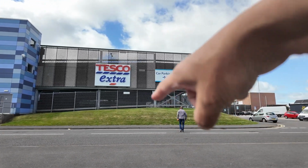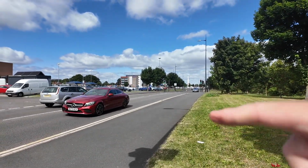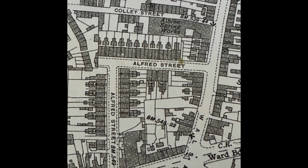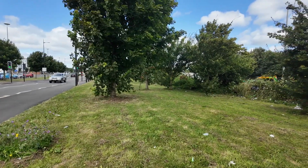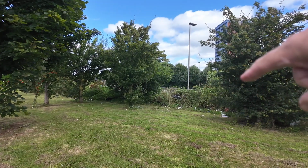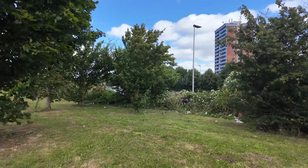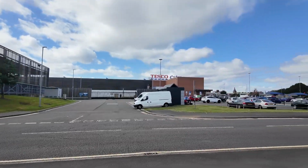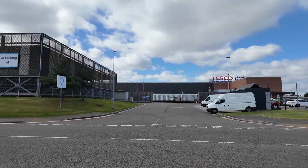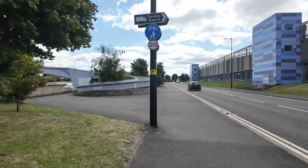Just around about here somewhere, that would have been the pub called the Roebuck Inn. Just where those pedestrian lights are, that would have been another road onto Walsall Street called Colley Street. It was here that Walsall Street began to turn to its right and follow a path just through this gap here, where you can see these trees and the block of flats. That's where Walsall Street would have turned and made its way over to that side of the road. Between Alfred Street and Colley Street there was the Albion Spring Works, if anybody remembers those, and Newby's Iron Founders was just beyond there.